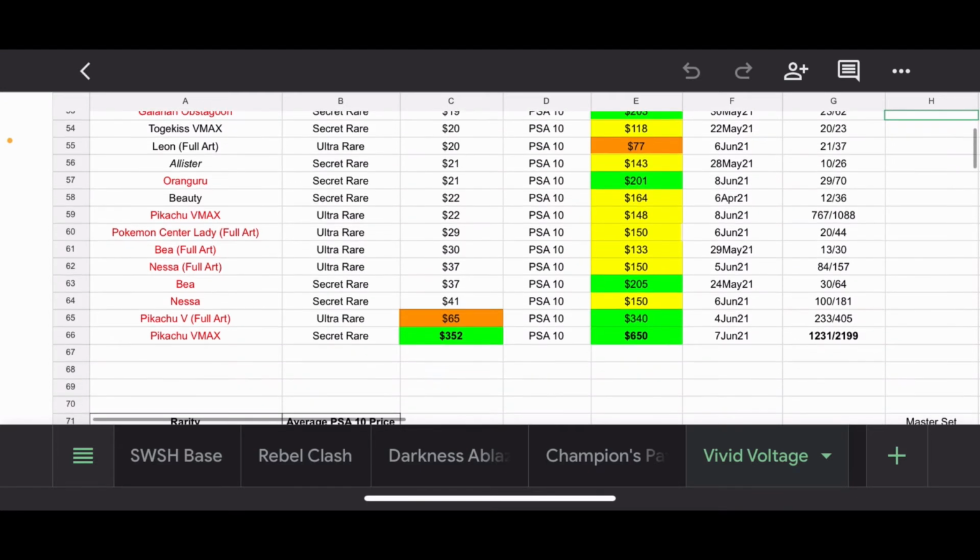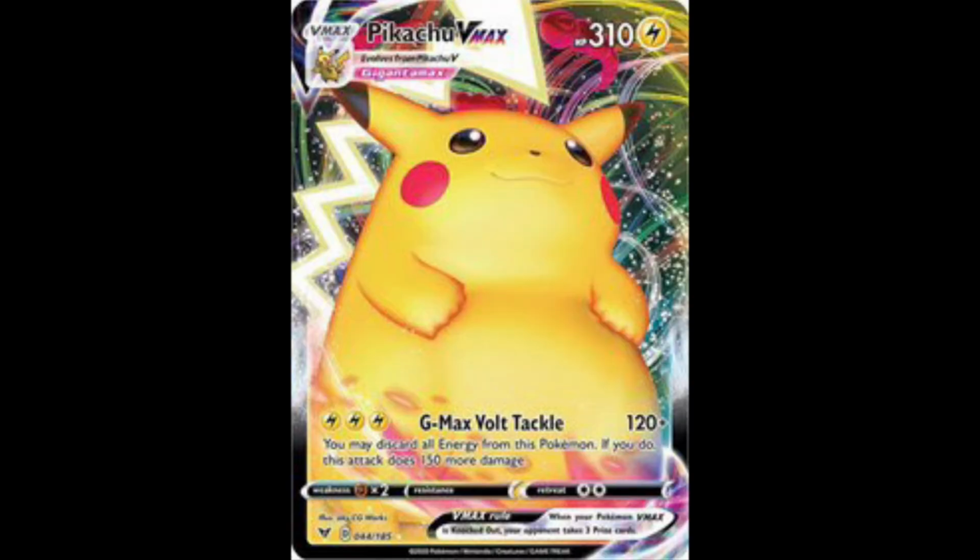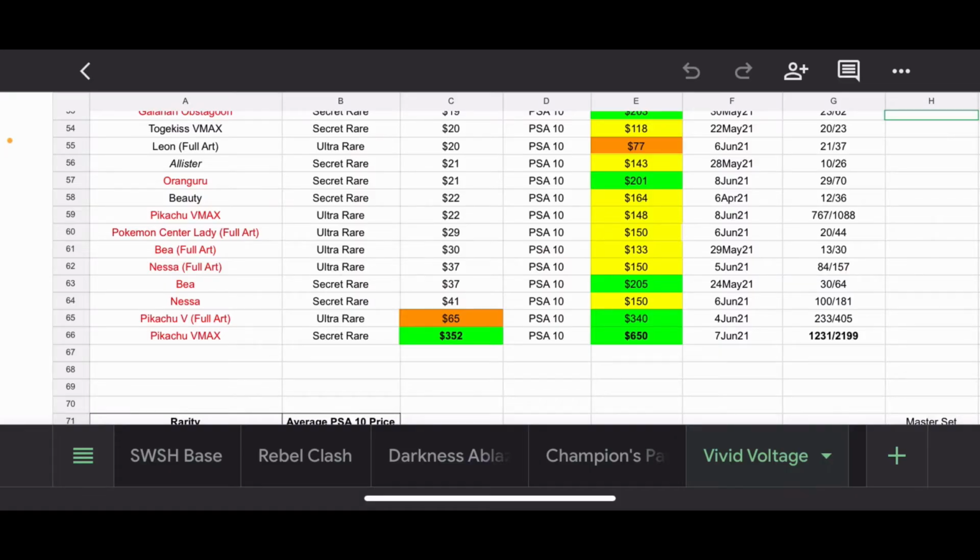We have the Pikachu VMAX, just the regular colored one, or the one that has colors other than a rainbow. PSA 10, $148. Another one that's over 1,000 for submitted, but decent ratio for grading, a little over 70%, which is not bad.